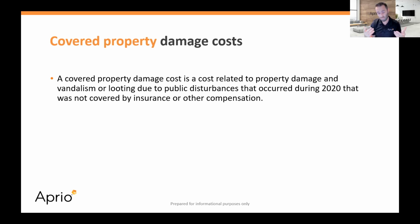If we think back about June or July of 2020, unfortunately, there was a bit of civil unrest, and there was a lot of vandalism, a lot of looting, a lot of damaged storefronts and other facilities. That's what this is talking about here, is utilizing those unreimbursed or uncovered costs can be applied towards your Paycheck Protection Program. But it is, again, specific to those activities and public disturbances that occurred during 2020.